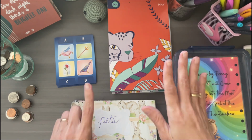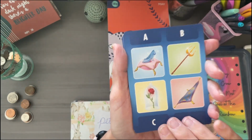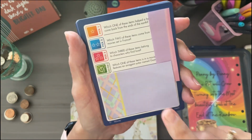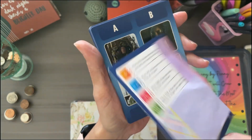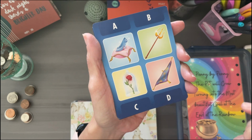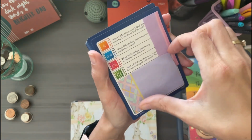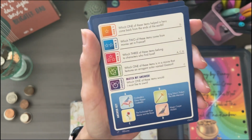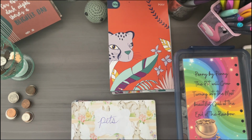So with that said, let's first do the Disney Pictopia questions. So these are the options. And the question of the day is, which one of these items is in a movie featuring an arrogant suitor named Gaston? I'm sure we all know this, right? You guys have to know this. I definitely know this one. This is my sister's favorite movie, letter C, which is Beauty and the Beast, Belle, The Enchanted Rose, Beauty and the Beast, letter C. That was a pretty easy one. All right, we will put this to the side for another time.